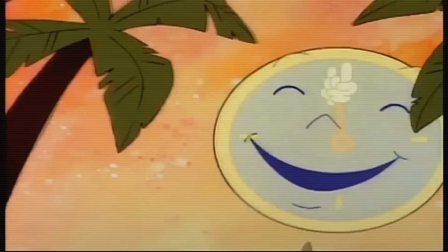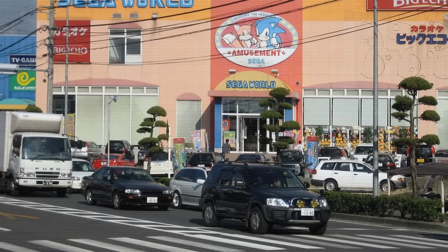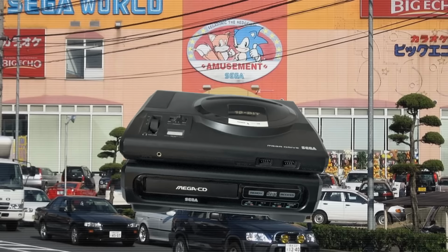Sonic the Hedgehog himself actually had a better brand recognition than even Mickey Mouse at this point, and Sega even had plans to be bigger than Disney, with plans for networked theme parks in Japan and America. But the Mega CD may have been the point the high watermark was reached, and began to show signs of receding very slightly.